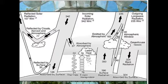Here you'll recognize a delightfully complex Sankey diagram that tries to break down what's happening to all of our solar radiation. So when it's all said and done, here we have 342 watts per square meter of incoming solar radiation in a given area. 77 of that 342 gets reflected by clouds in the atmosphere. 30 of it gets reflected by the surface. 67-ish gets absorbed by the atmosphere. And then you have about 168 that gets absorbed by the surface.